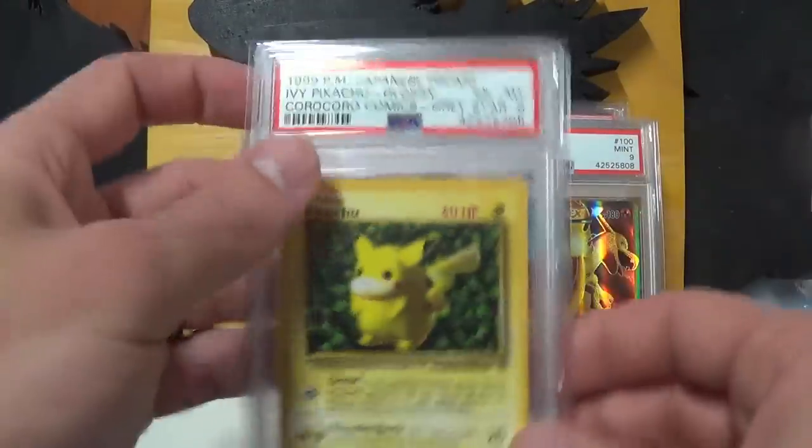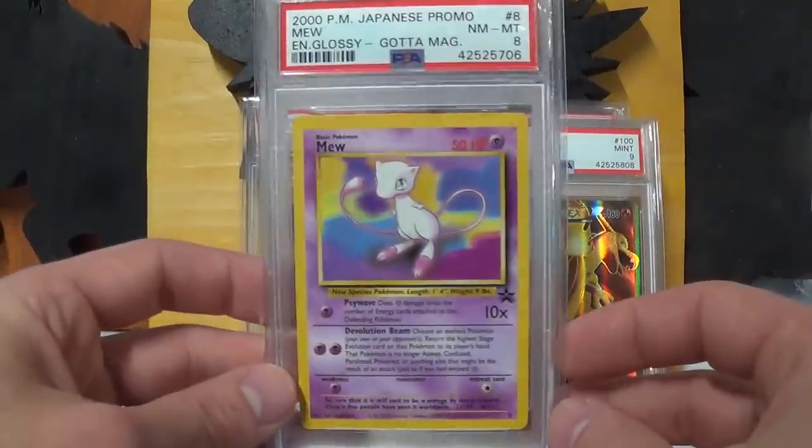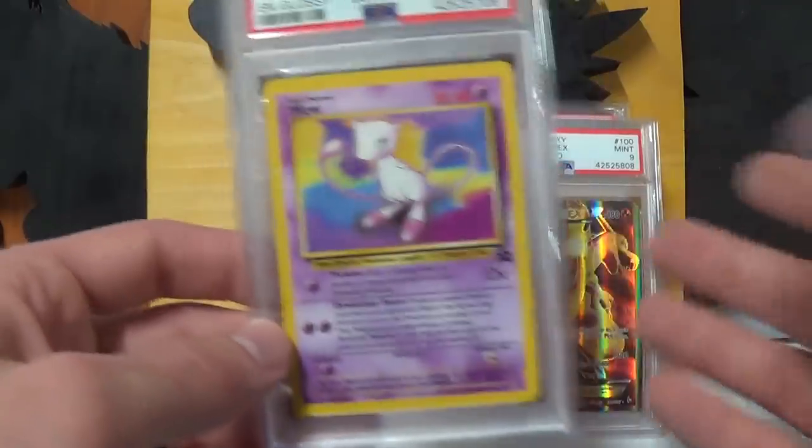These are really tough to get, the PSA 10 grades. And you got another 6. And then I also have a Gotta Mew, which is an 8. And this isn't the standard one. This is a couple $100.